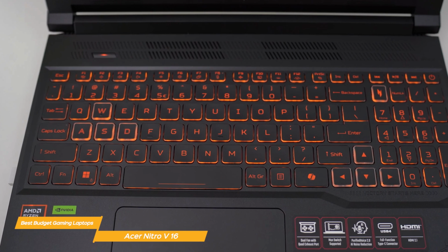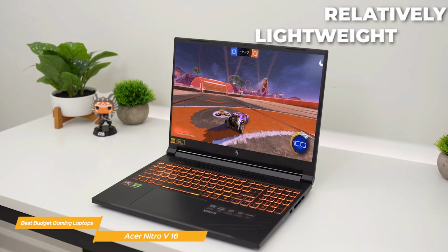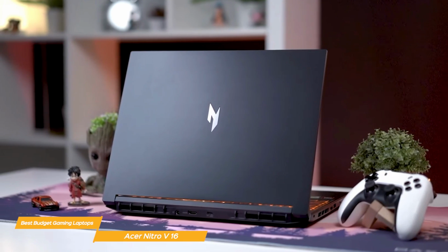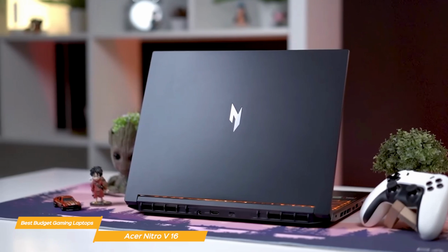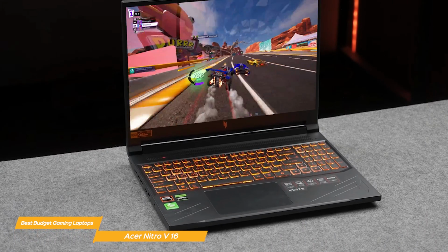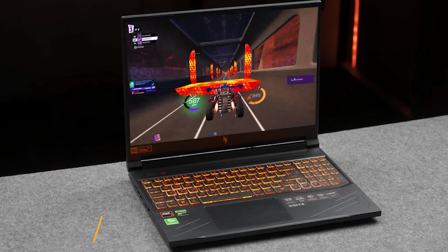The keyboard includes a customizable RGB backlight, so you can add your personal touch while gaming in any style. And at just over 5 pounds, it's relatively lightweight for a gaming laptop, making it portable enough for gaming on the go. Overall, the combo of the AMD Ryzen 7 8845HS and the NVIDIA GeForce RTX 4050 delivers a solid performance at any budget. So for its ability to pack so much into a budget-friendly package without compromising on performance, the Acer Nitro V16 comfortably earns its place among the best budget gaming laptops on the market.